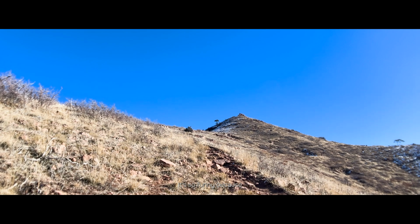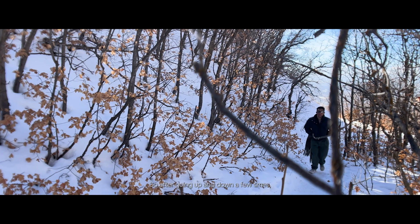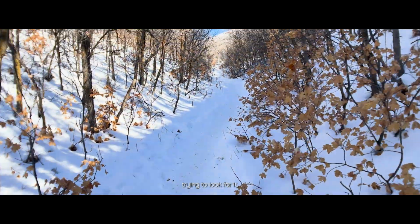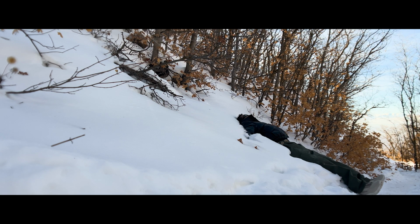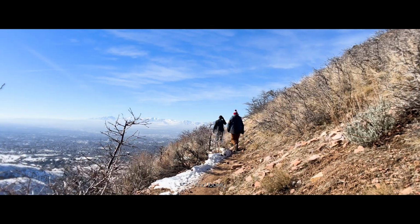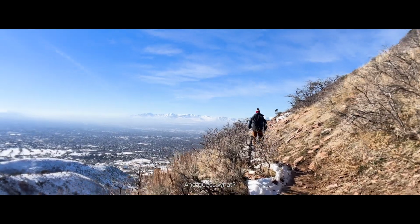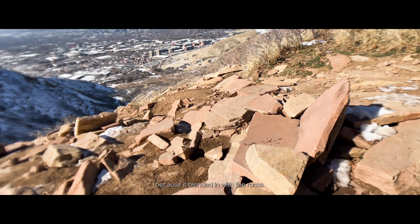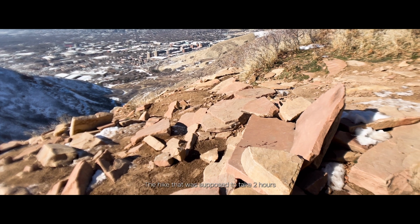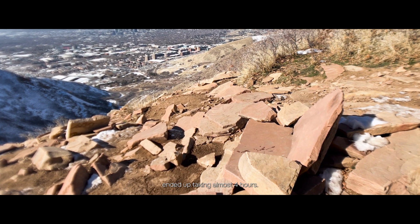It's so funny because when I got to the top, I really couldn't find the living room. So after going up and down a few times trying to look for it, I just ended up playing in the snow for a bit. And luckily, I found some hikers and they let me tag along. And guess what? I didn't realize that I passed by it a few times because it blended in with the rocks. It's so crazy. The hike that was supposed to take 2 hours ended up taking almost 4 hours.